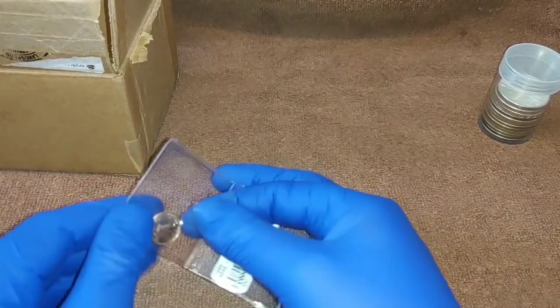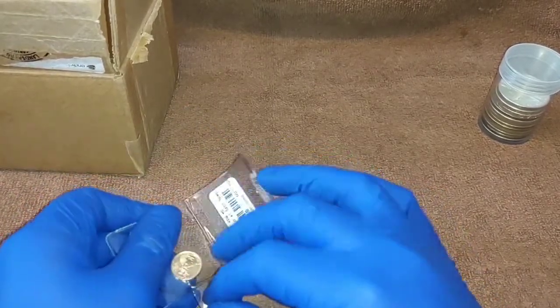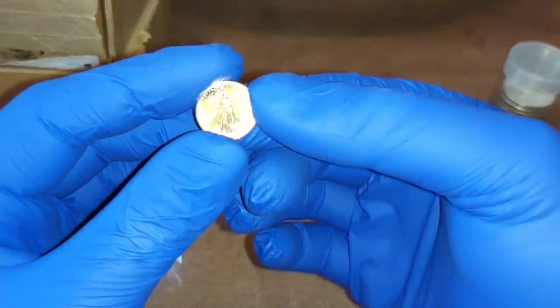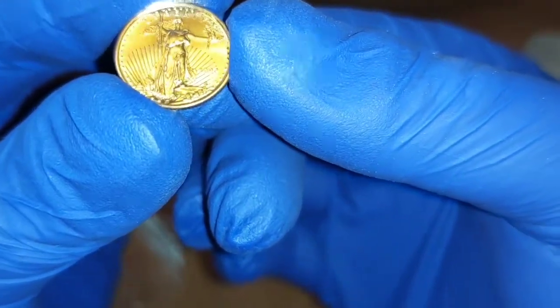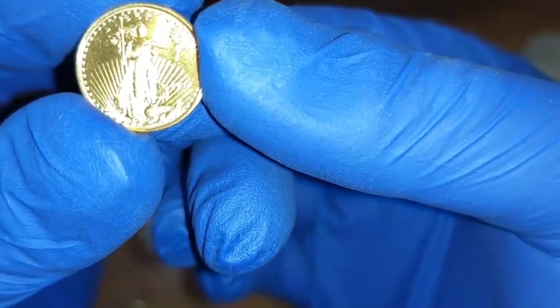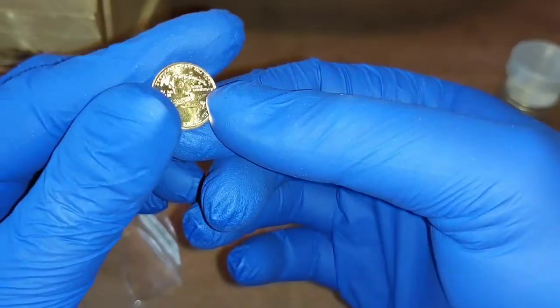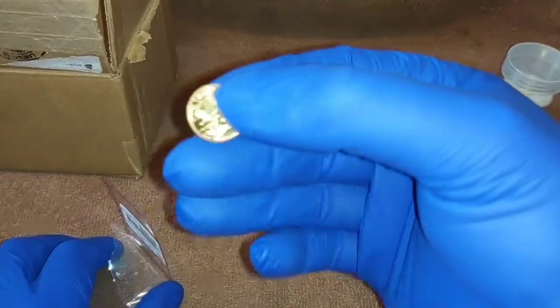Don't mind me wrestling with a stupid package. But 1/10 ounce Eagle. Spot price I paid, I believe, $157 for this. And I too got a 1997. I don't know how well that's picking up, but heck yeah, man. Spot price of gold, so another 10th ounce of gold added in.